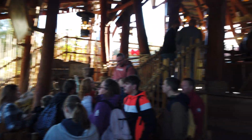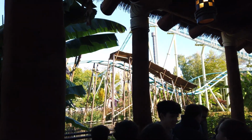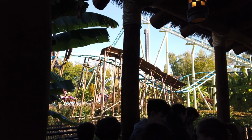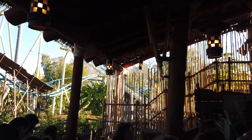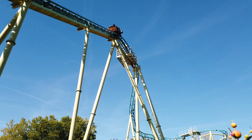So that was great advice from Claire. Queue is only 5 minutes, looks like we're going straight up pretty much into the station. This only fits 4 people per car, so it's quite a low throughput. I think they've probably got 4 or 5 trains on. So yeah, definitely worth heading to the back of the park first.